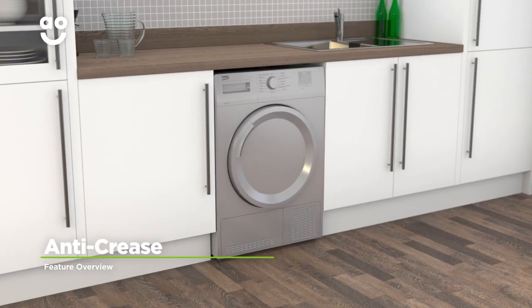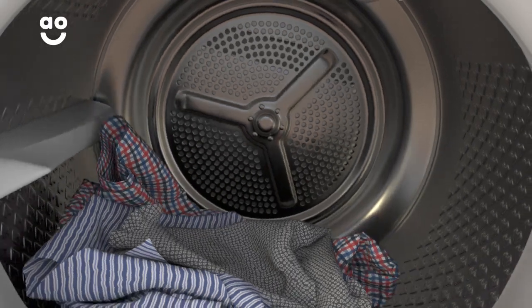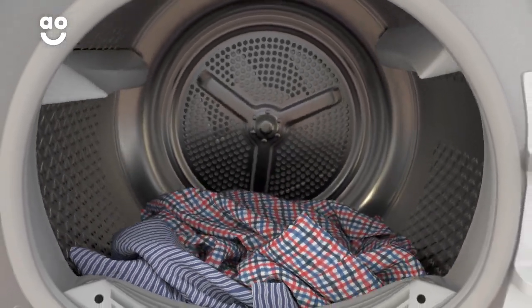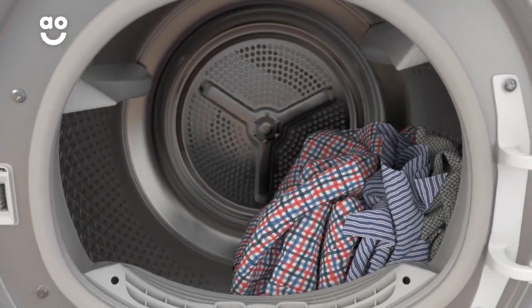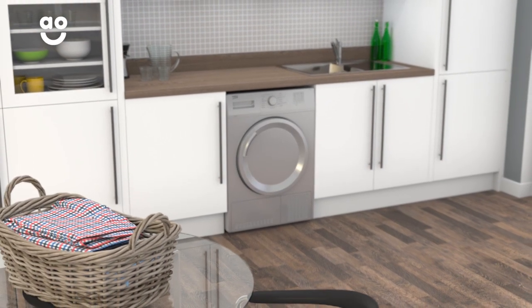Beko's clever anti-crease feature helps to reduce deep wrinkles forming in your clothes. When the drying cycle has finished, the drum will automatically switch to a gentle tumble that untangles laundry and prevents creasing. Now, your clothes will be ready to put away and you'll spend less time behind the ironing board.